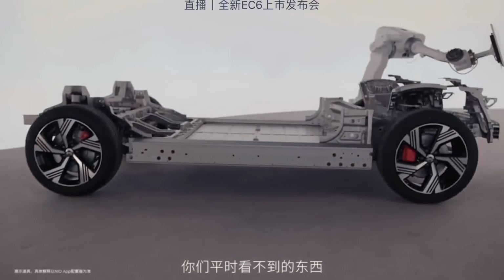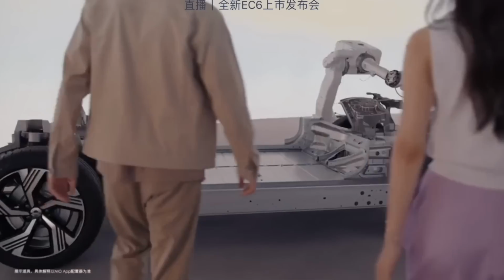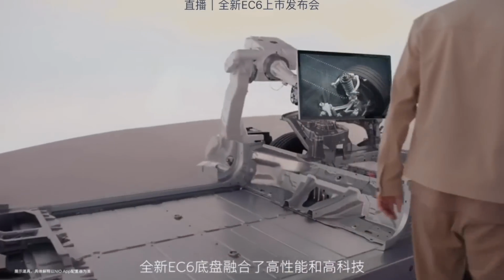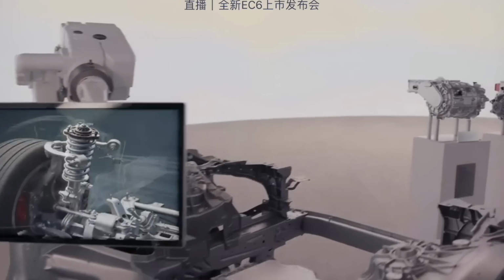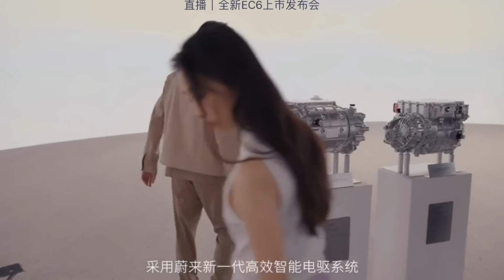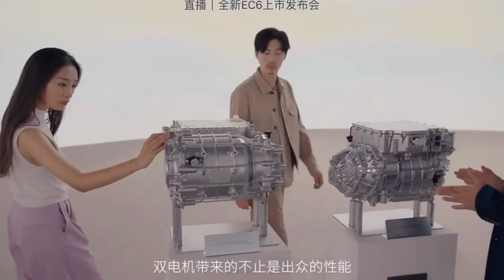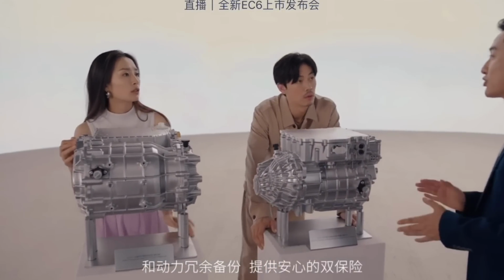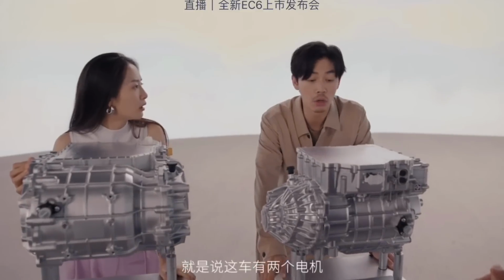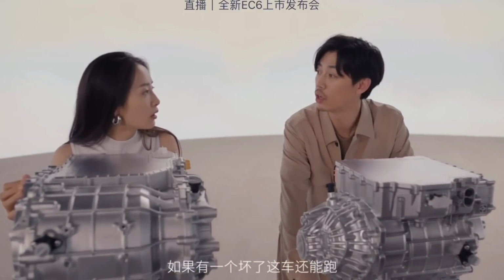And then they started looking at the chassis, the frame of the car, and really showcasing how this is something that they spend a lot of effort on, and how the suspension system and everything is going to be continuously upgraded and improved over time, and showcasing how good the technology is under the hood, which is something that a lot of people miss out on and don't see.